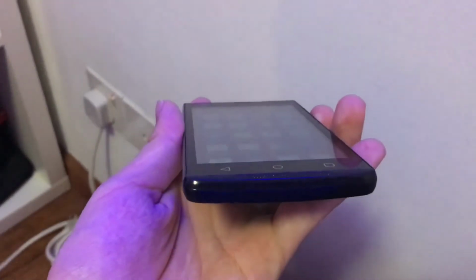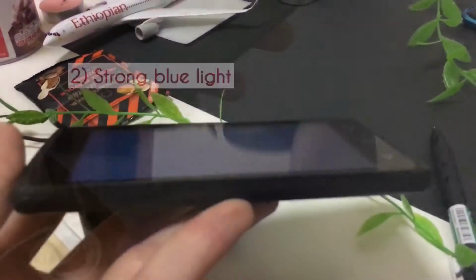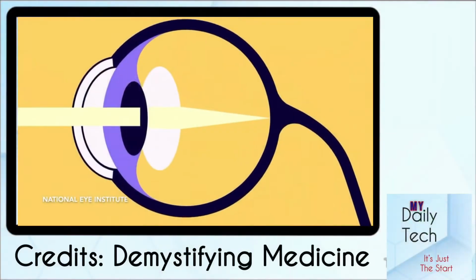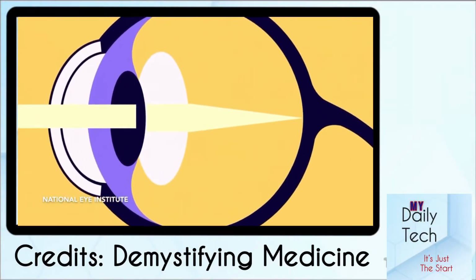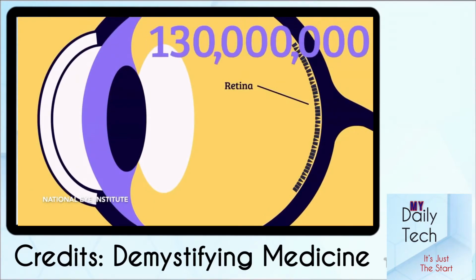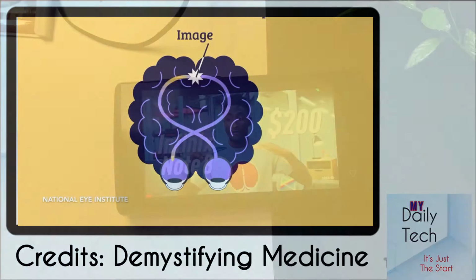It has really bad viewing angles, don't tilt it more than 45 degrees. And there's also a very strong ray of blue light on this phone, which, if you don't already know, can cause damage to your eyes and discomfort. Whatever it is, this is an LCD display, but a pretty bad one which emits a lot of this light.